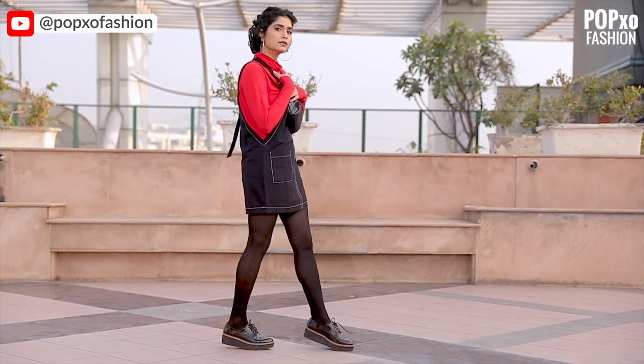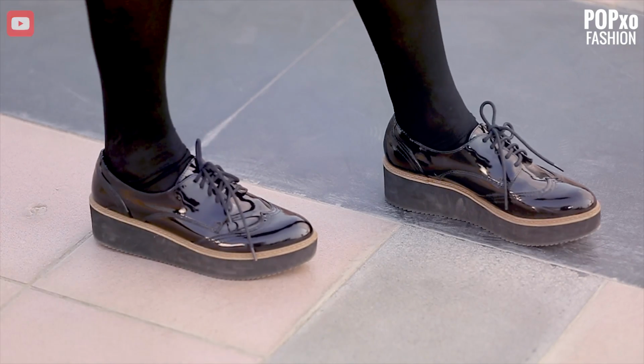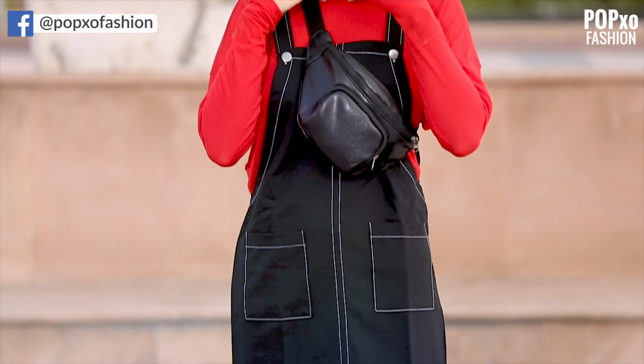Dungarees are the perfect all-purpose outfit to take from season to season. Complete this retro look with a fanny pack and oxfords.